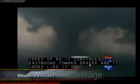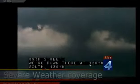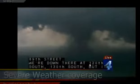Indeed, and now it's approaching Air Depot. And we're getting a little closer to South 89th Street. We're down there at about 120th South, 130th South, but it is now between Sooner and Air Depot, and it is going to go over the northern or central parts of Draper Lake here coming up. Coning out a little bit.